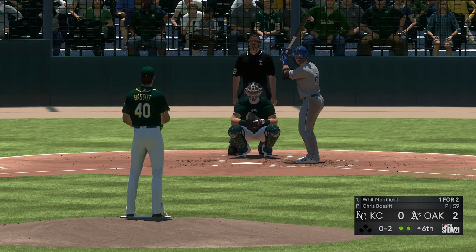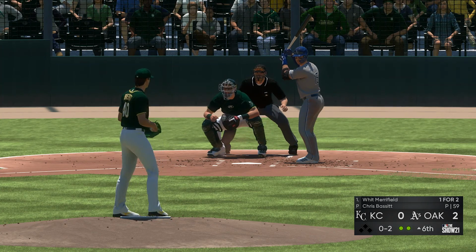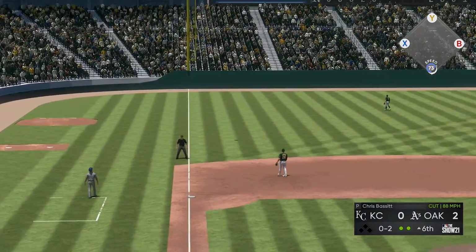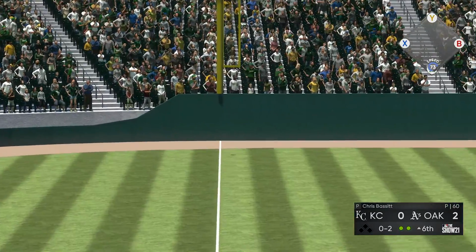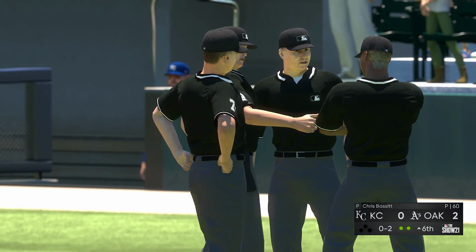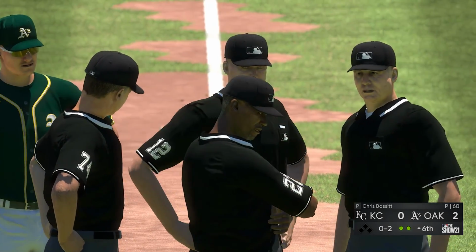Yeah, he's got these hitters in the proverbial rocking chair right here, pushing the throttle and pulling it. Nice change of speeds. A swing and a shot hit down the corner, and this is a foul ball. Boy, that was awfully close.